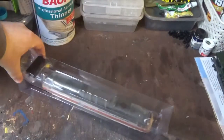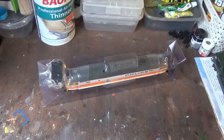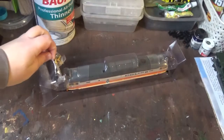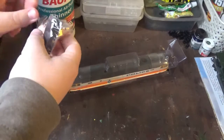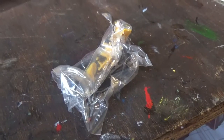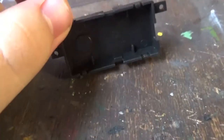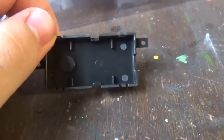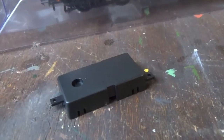Now we'll just simply remove the outer plastic casing, and we now come on to the little detail pack, which we will now have a look at. So in the detail pack we get this part, which is to cover up the DCC decoder and something to do with fitting possibly sound, I believe, as well. That's something you get in most models by Bachmann, particularly the diesels.